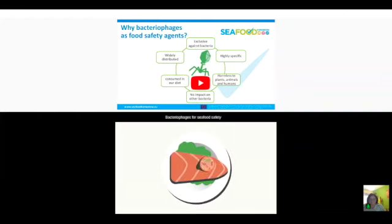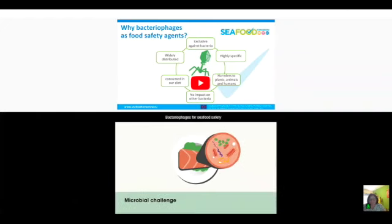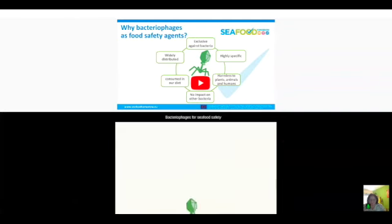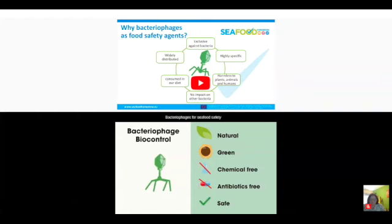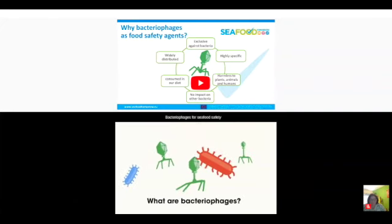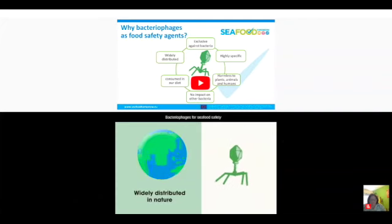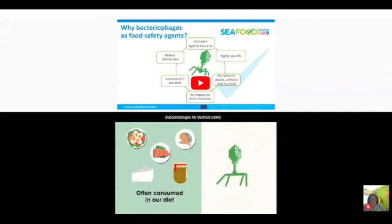The control of pathogenic bacteria causing foodborne diseases and the alarming emergence of antibiotic-resistant bacteria are important challenges for the food industry and the public health sector. In recent years, the so-called bacteriophage biocontrol is being increasingly accepted as an innovative, natural, and green food safety strategy to prevent the occurrence of non-desired bacteria in foods. But what are bacteriophages? Bacteriophages, or phages for short, are bacteria eaters, that is, viruses that naturally infect bacteria. Phages are the most abundant organisms on Earth. They are everywhere, even in the foods we eat.